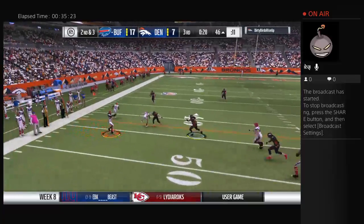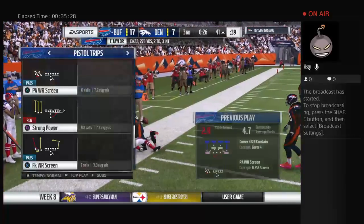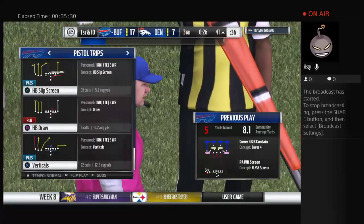Now Taylor to throw on second down. Looking left side for Watkins, and he's got it. And he's got this down a yard or two shy of the 40 before he's out of bounds.